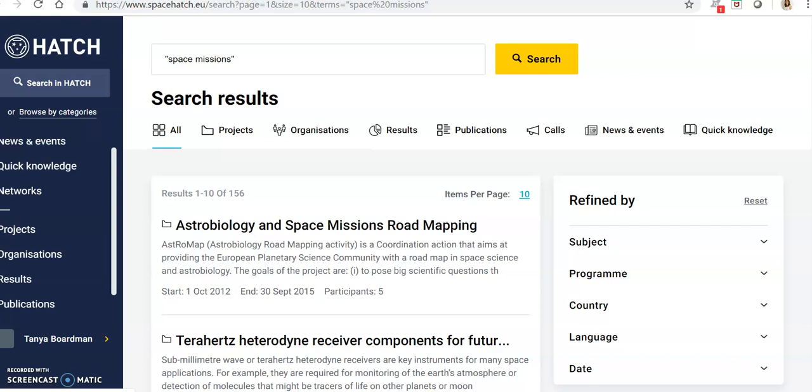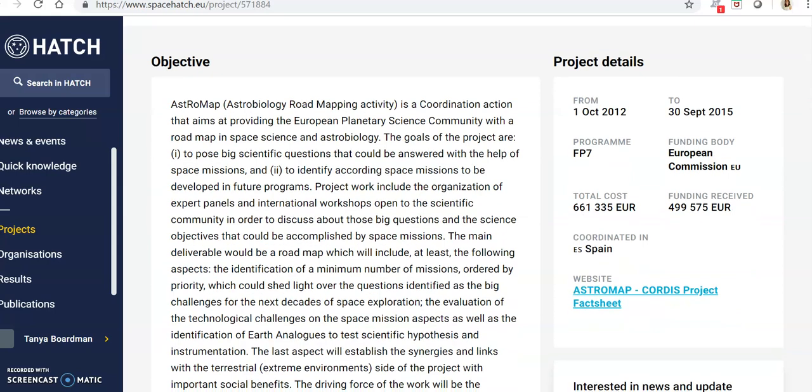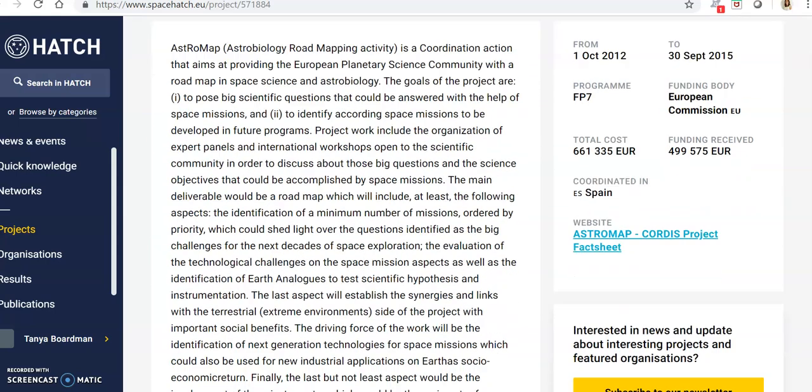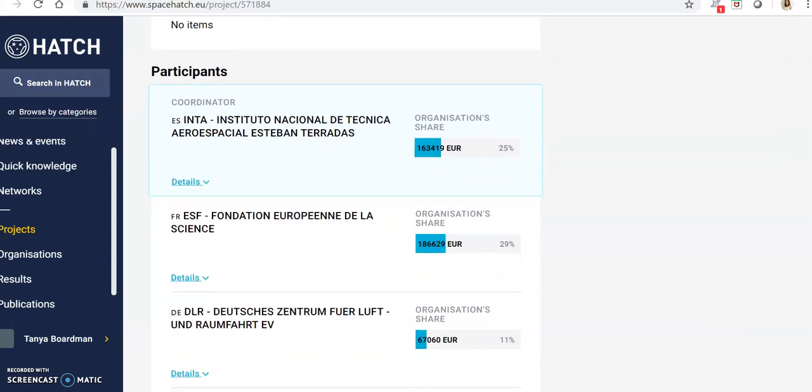So, for example, Astrobiology and Space Missions Road Mapping, where we can see a little description about what the project is, the funding body on the right hand side, and we can see the participants. So if we need to contact them or we're looking to find out more information, we have a place to start in order to find out more.